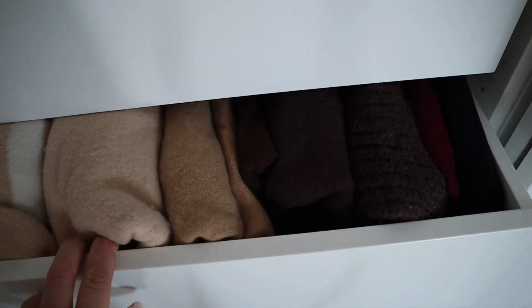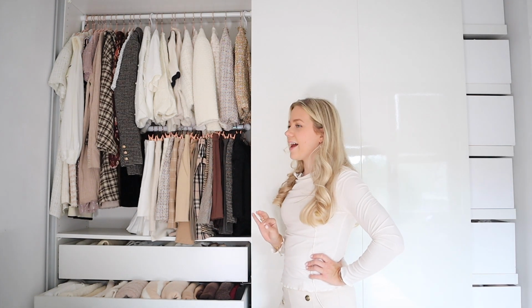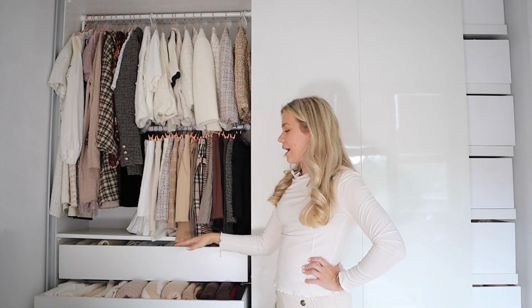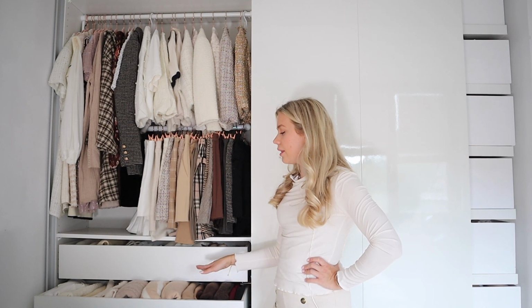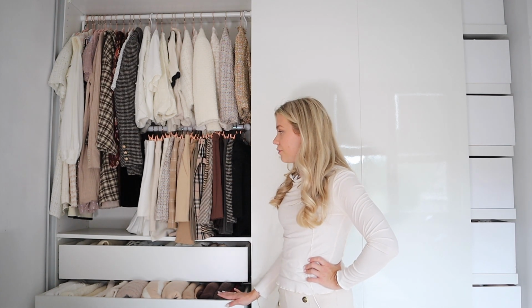Then I have got my jumpers here, and jumpers were another thing I was debating whether or not to hang, because one thing I like about my autumn winter wardrobe is that it is so neutral and so calming to see when you've just got whites, camels, browns, and that's it. And I would really love to hang these up, but to be fair, you can see them pretty well when they're folded down, and it's also better for them. So I have them down here, although they take up a lot of room.